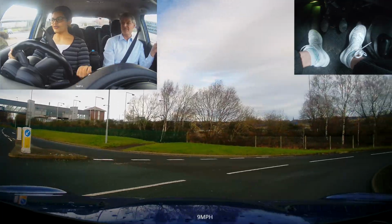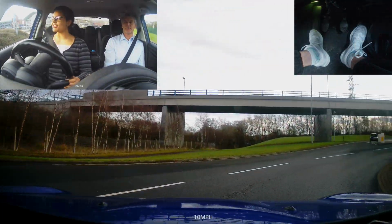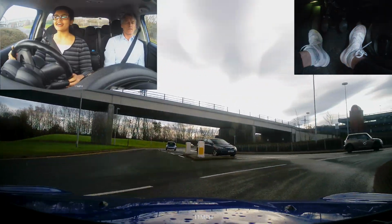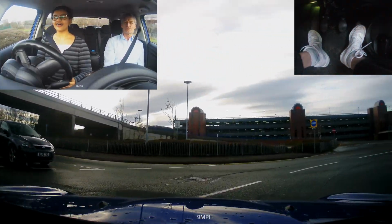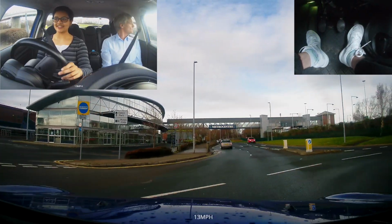Newcastle's that way? I know, but I was on the wrong lane, wasn't I? No, but I think the road marking did say I can go straight ahead. Can I go? Oh. Okay, let me just wing it this time.